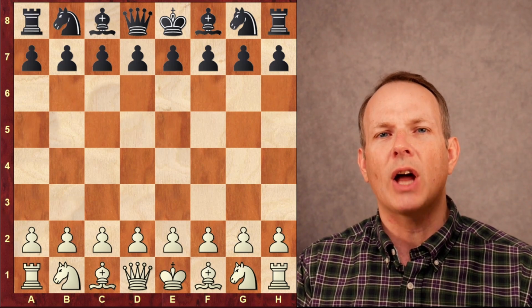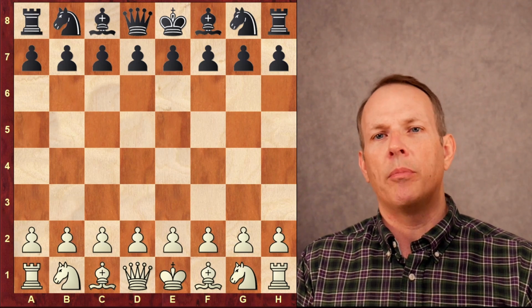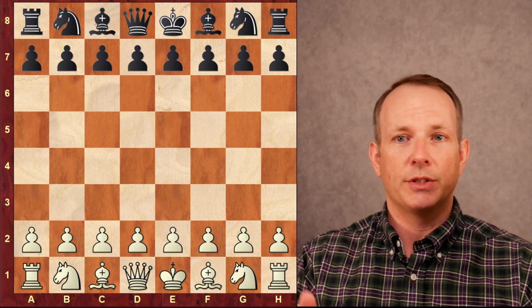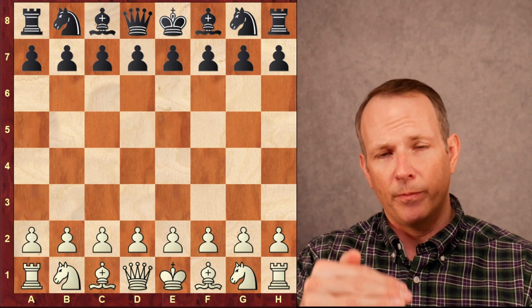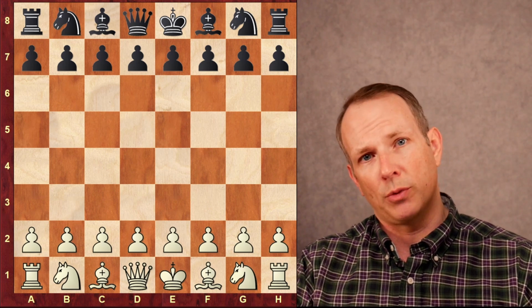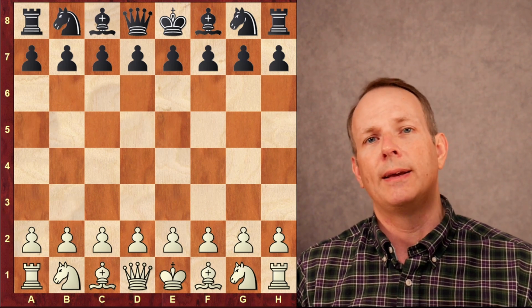I mean, it's astonishing how in-depth he goes. He begins each chapter basically with a list of the plans. So if you have the white pieces in this structure, these are your normal plans. If you have the black pieces, these are your normal plans. This is your problem piece. This is your good piece.